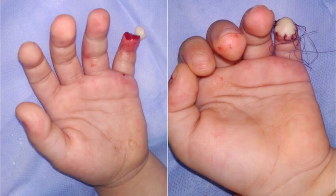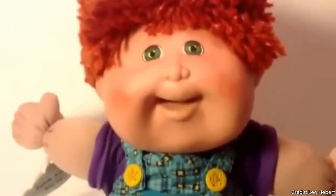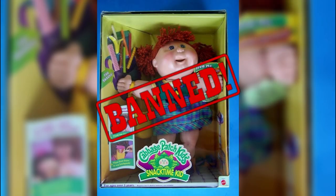There were reports of children having their fingers stuck in the doll's mouth and their hair being pulled out. The incidence of hair and fingers getting caught in the doll prompted widespread concern. The toy was eventually pulled from the market in 1997.